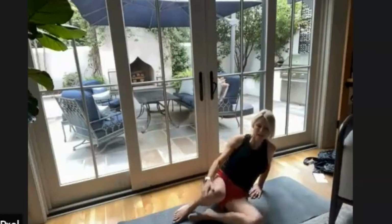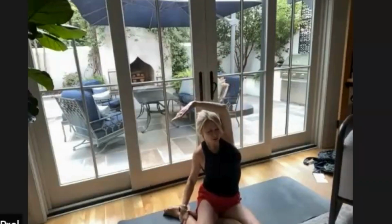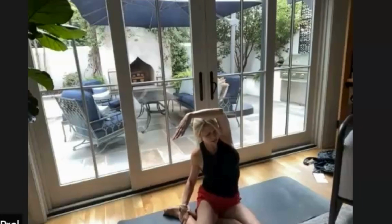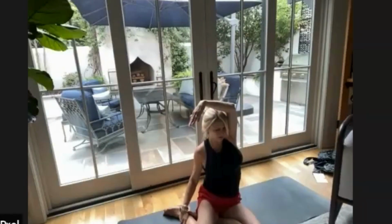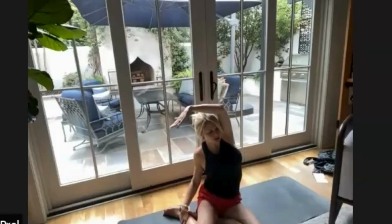Gently coming all the way back up, and we're going to switch on our opposite side, holding that right ankle. Left arm comes all the way up by the ear, and I'm going to take a deep breath in and exhaling, coming to that rainbow, gently pulling from the obliques and exhaling. Bringing that arm all the way up again by our ear. Let's try to pull a little bit deeper from the obliques into that rainbow stretch.